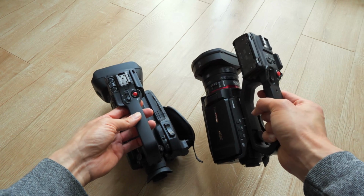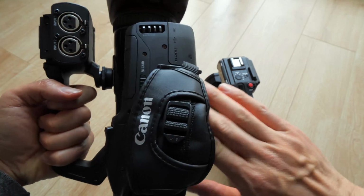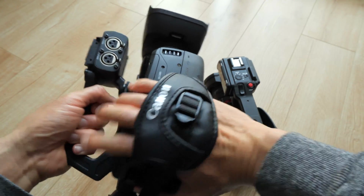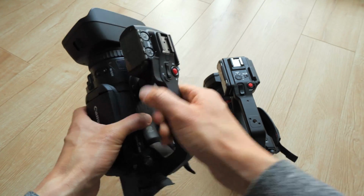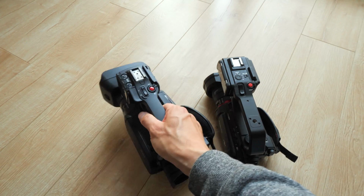I haven't tested this. It just feels like in my hand, the XF400 is a better build quality. So if that means anything to you, then it's an advantage for me anyways for the XF400.